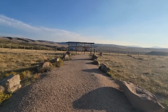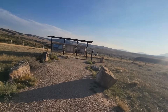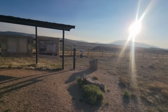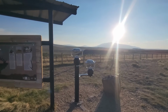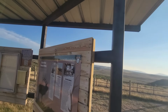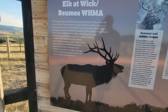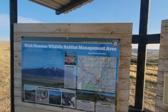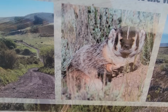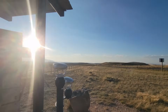And this is the path down to this Elk Mountain lookout area with long distance viewfinders. I won't be able to show you through them. Camera's not capable of that, but you know these things. And some boards over here talking about elk, and fish, and other animals. Man, like I said, Elk Mountain is out here right into the sun.